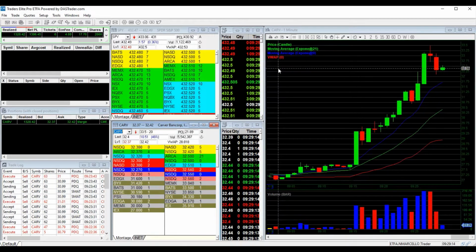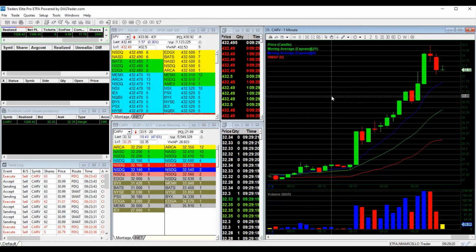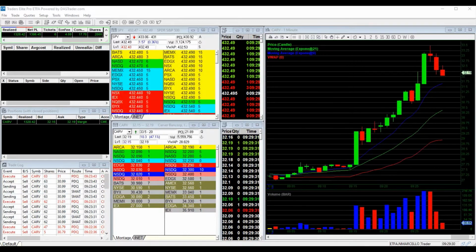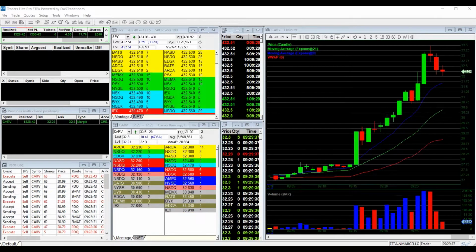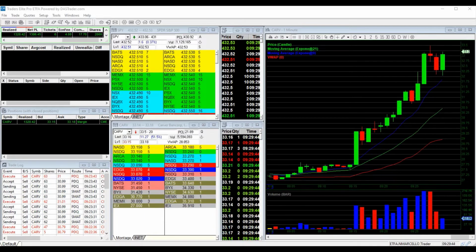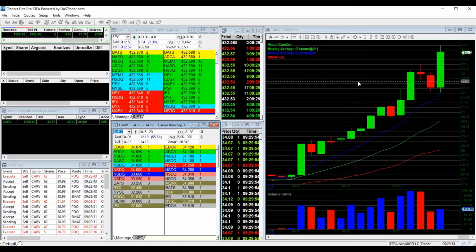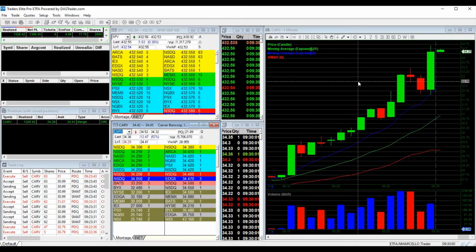Alright, 1 minute until the market opens up. Definitely eyeing CARV. I'm also watching MRIN, and I'm going to have U1 in the back end also. They don't take no prisoners. 38.87 is the high.